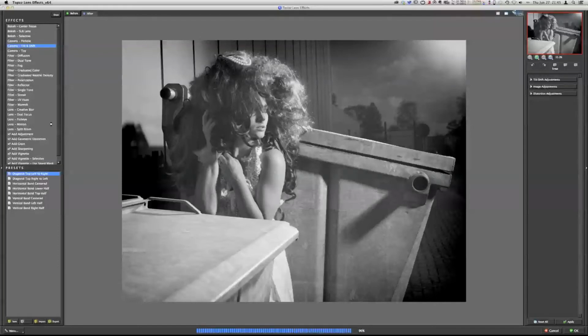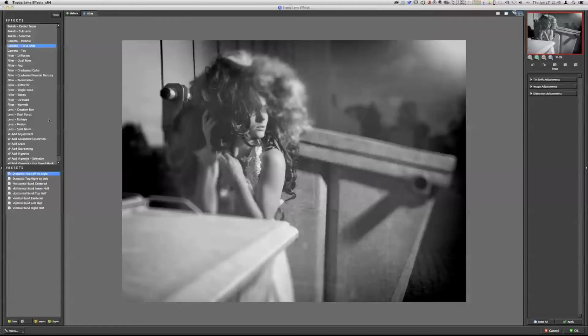Now Tilt and Shift is very popular, and in fashion we use it a lot. I personally like to use the original lenses, but they are very, very expensive. With Topaz you can create it a little bit like this. You just press where you want the focus to be, and the focus changes. You can change the angle, and you can just start playing with it. But there's more. You can also, for example, do a dual focus.